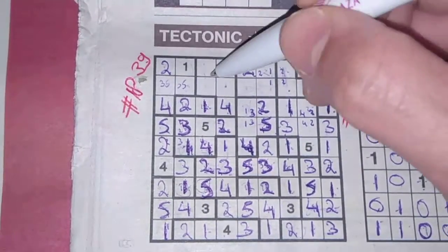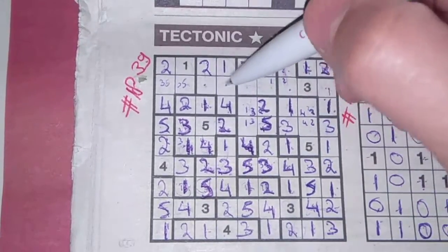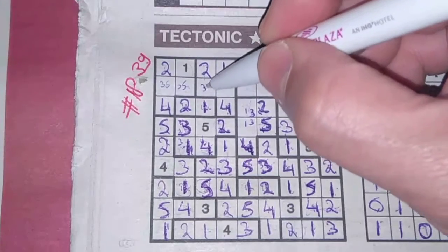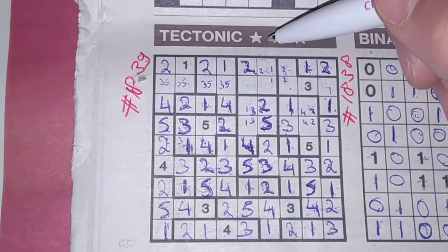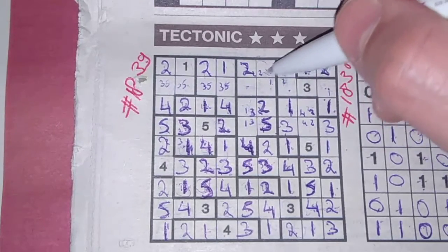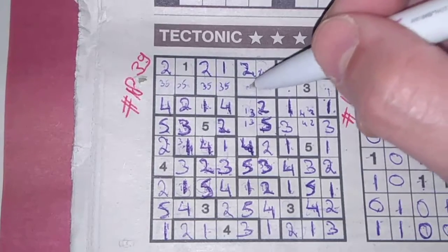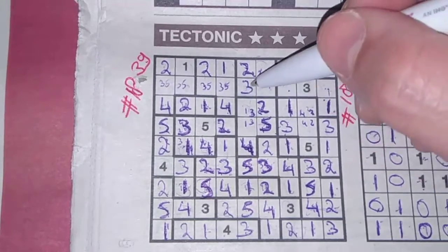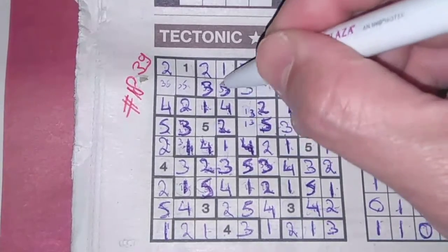This box cannot be a 2, that box cannot be a 2, so 1 box left for the 2 should be there. The 3 and the 5 are left, let me mark them. This box cannot be a 4, so the 4 goes together with the 1 in these two boxes. So 1 box left for the 3. Now we have a 3 here, so this is not going to be a 3 anymore. This should be the 3 and this should be a 5.